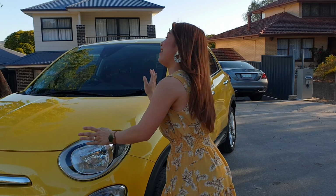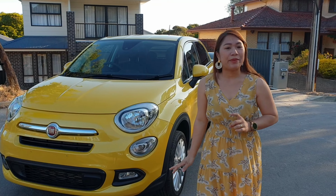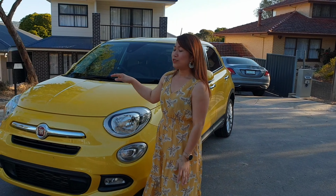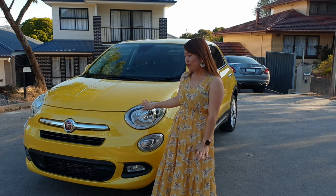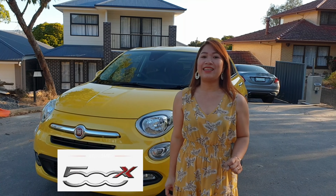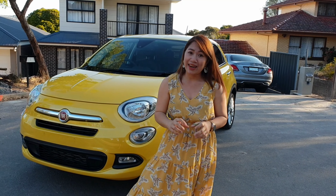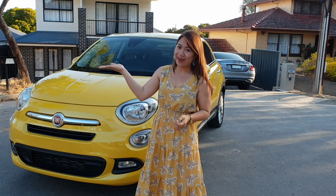She's beautiful. Grabe ka guwapa nga sa akin, di ba? Yay! Let's talk about a little background of my Fiat. So the model of Fiat that I have is called Fiat 500X. And it's not just an X, it's a 4x4 version. And it is a brother of Jeep Renegade.